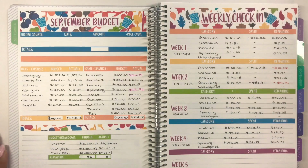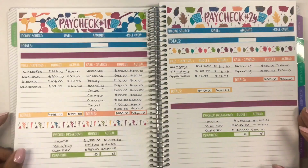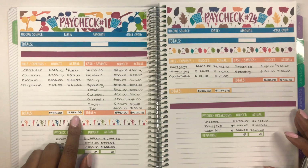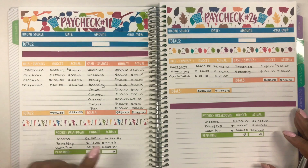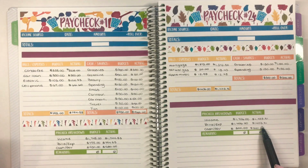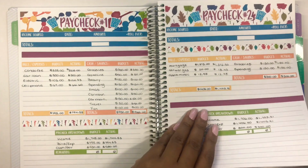All right, you guys, so I went through and just updated the rest of the spread. So paycheck 1 is updated. There really isn't too much of a difference, as you guys can see. There was less than a dollar difference in budget and actual for bills and expenses. Cash and savings was exactly the same, so there's the breakdown there. Paycheck 2 the same. There was like a $209 difference in bills and expenses. Cash and savings was the same.